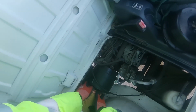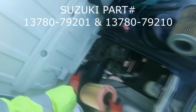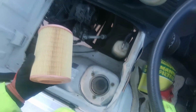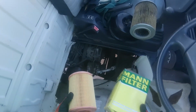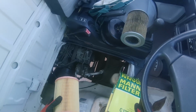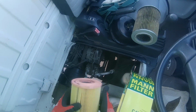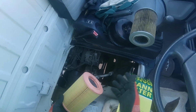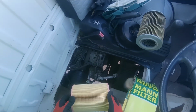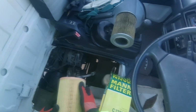I was able to cross-reference one of the two Suzuki filters, and basically it came back with about 50 different filters from about 20 plus manufacturers. Every single one except for one, they're all European manufacturers, and I can only get them through Europe or Asia, and you're looking at the same prices. Might as well get them from Japan.